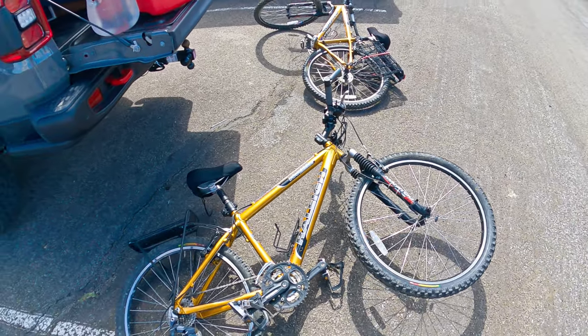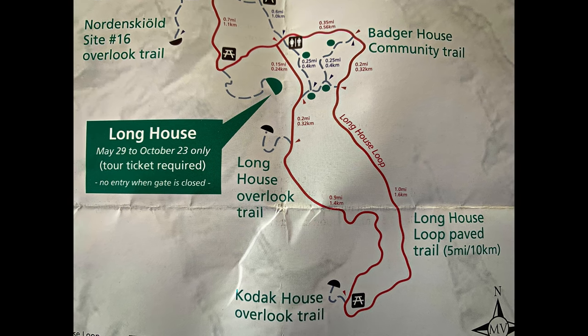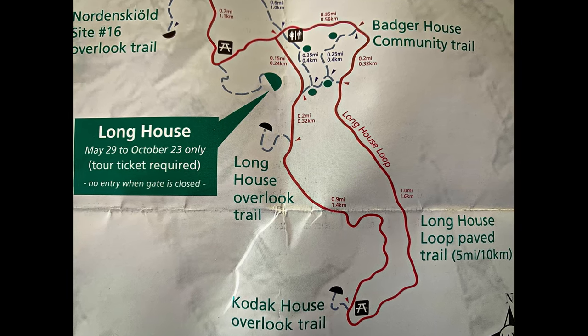What was that called, the Longhouse Loop? So if you guys make it up here with bikes, make sure to do the Longhouse Loop. That was a pretty cool, easy 5-mile loop, and you get to see 3 or 4 cliff dwellings. It's a good way to see a lot of stuff fast.